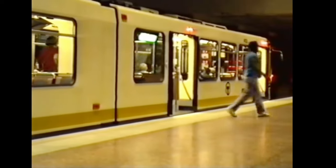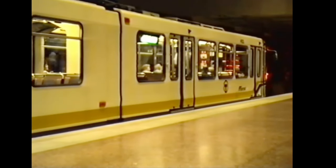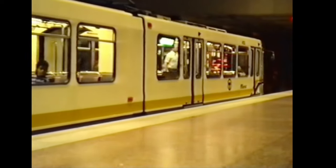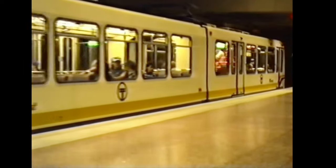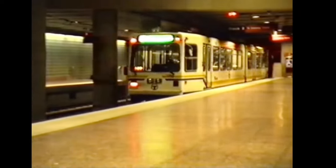I think they're a little bit longer than our Arctics. Just seem to have a lot more seats inside. Most of the doors are for high level, but the very front door, extra front door, is for ground level loading.